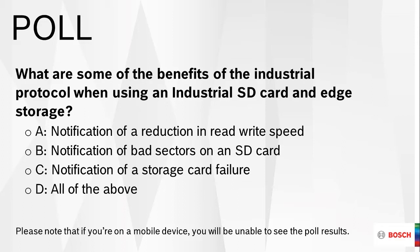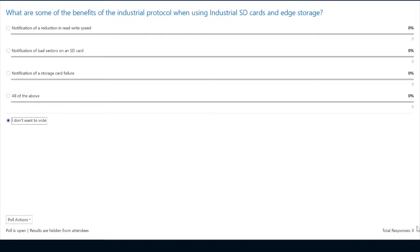So what are some of the benefits of using the industrial protocol when using an industrial SD card? Let's go ahead and open up a poll for that. Do we want to get a notification of the read-write speed? Do we get a notification of bad sectors on an SD card? Notification of storage card failures?